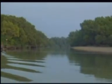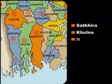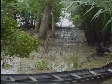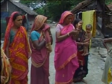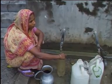In 2001-2005, CARE Bangladesh undertook a project focusing on the southwest Bangladesh called Reducing Vulnerability to Climate Change (RVCC), funded by SIDA and implemented in 6 southwest districts: Shatkhira, Khulna, Gopalganj, Norail, Bagerhat and Joshore. The objective of the project was to improve adaptive capacity of vulnerable households, develop and adapt community-level adaptation strategies, build awareness and advocate with the government to address the issues of increasing waterlogging and access to safe drinking water.